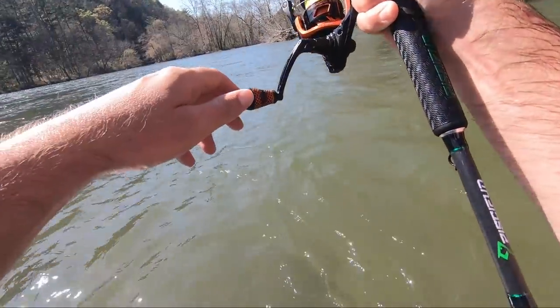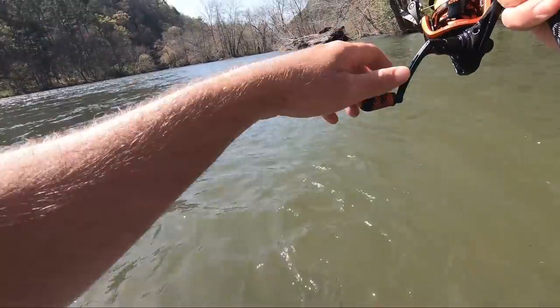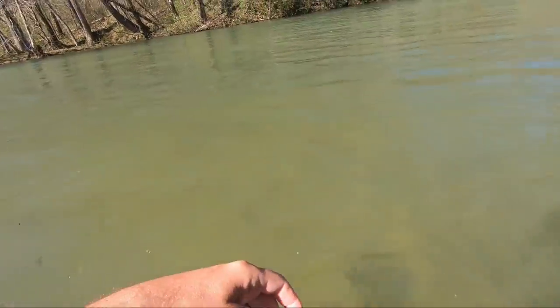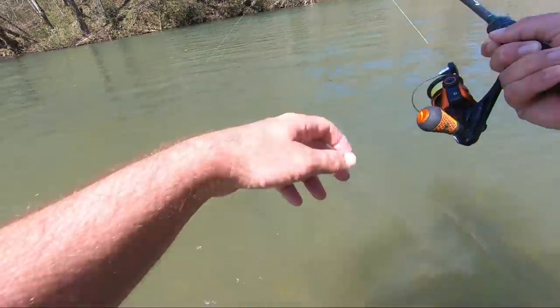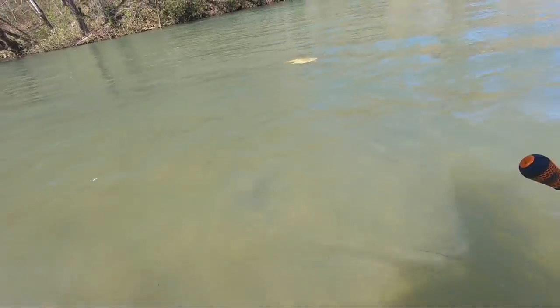Oh man. He's in the current over here. Look at him digging. This might be bigger than the other one. Oh yes. He looks longer. I can't tell if he's bigger. There's another one underneath it. There's one chasing it.